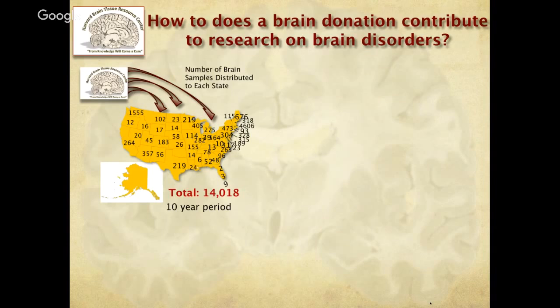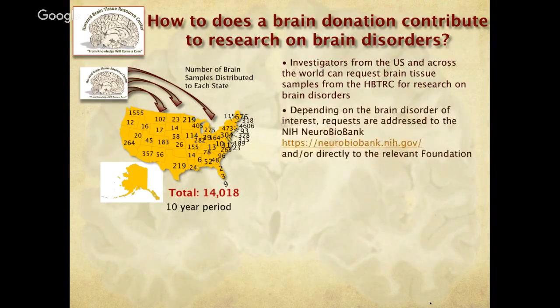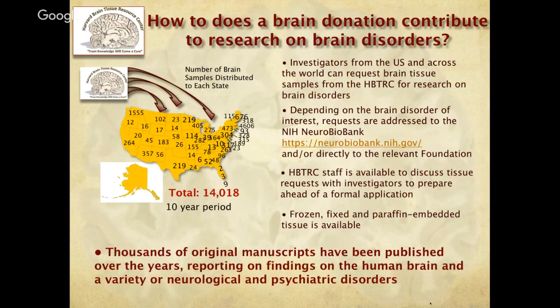So how does brain donation contribute to research on brain disorders? As I said, investigators from across the world can request brain tissue for their research. Depending on which brain disorder they are interested in, they can address their request to the NIH NeuroBioBank or directly to any relevant foundation. We are available to discuss requests with investigators to prepare ahead of a formal application for tissue. And we are able to provide frozen, fixed, and paraffin-embedded tissue to investigators.